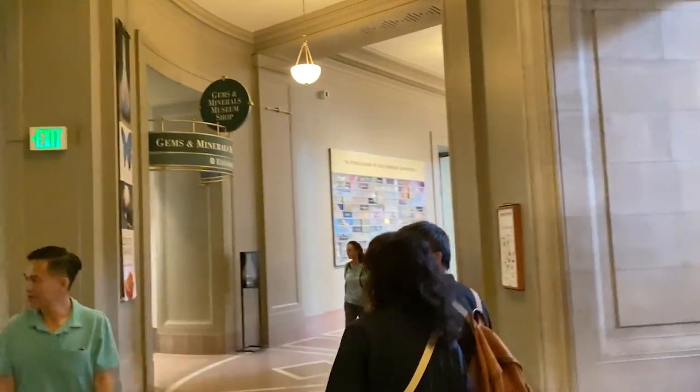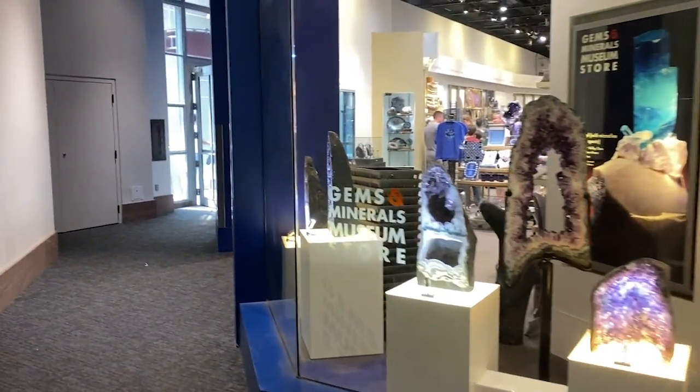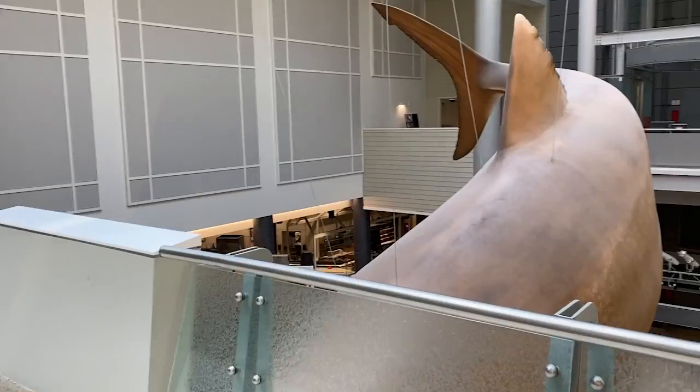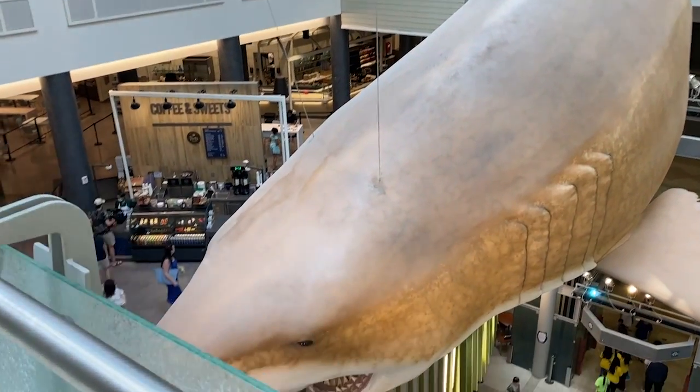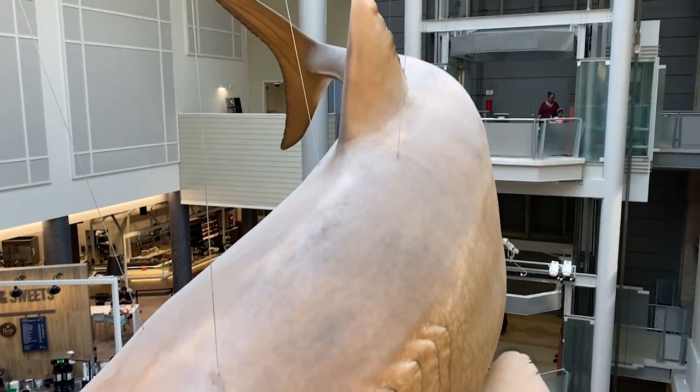Where to next? I'd say gems and minerals. Objects of wonder. I heard this exhibit is pretty good. Oh, well, here's the gems and minerals store. We don't want to go here yet. Got a little distracted on my way to gems and minerals. Whoa, that thing is gigantic. Look out.